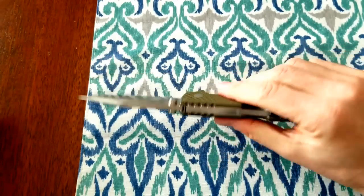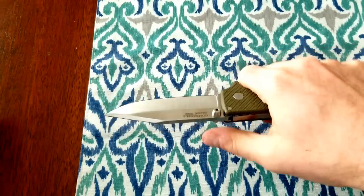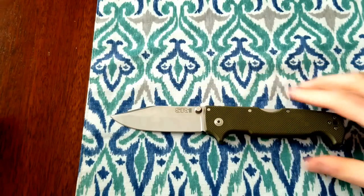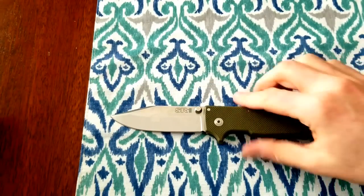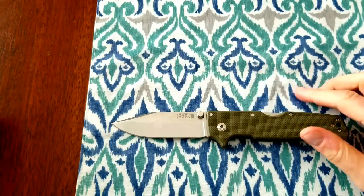Really good grip. It is kind of thicker, so in the pocket, yeah, it feels thick. In your hand, it feels perfect. So it's up to you on what you prioritize. Do you like it to fill up your hand more, or do you like it to be a little more carryable? It's up to you.